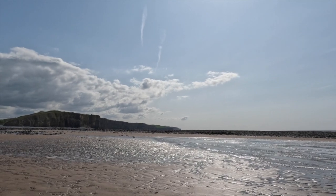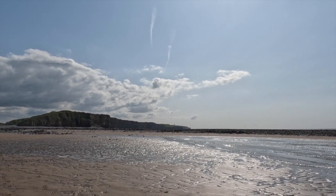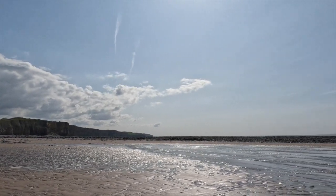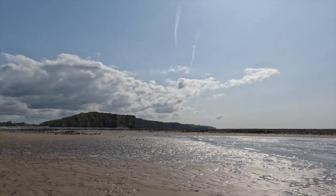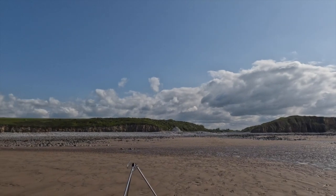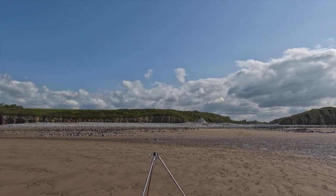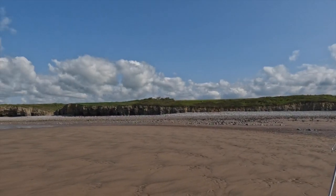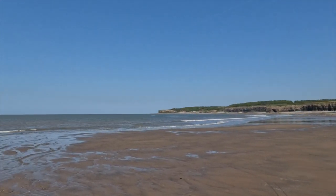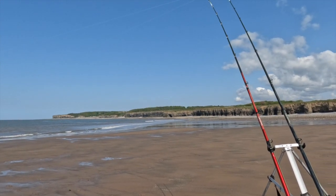Now that I've walked down the beach a bit, you can see the massive stack from Aberthaw power station sticking up above the cliff there, down towards Barry. The tide has gone out a fair way. There's a car park up in the distance there. I've probably walked a good 130, 140 yards since I set up initially. And obviously the tide's still going out. Still got an hour and 20 minutes before low water. It's quite a biggish tide today.